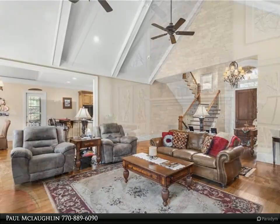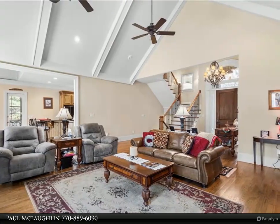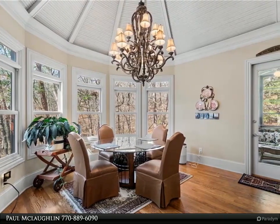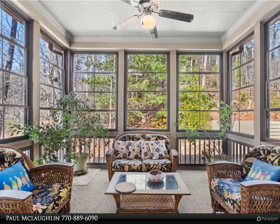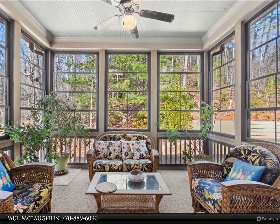Tucked away down the hallway, you will find a lovely, appointed half bath. Continuing from there, you will enter a large, oversized master bedroom, which again boasts another vaulted, wood-beamed ceiling, a quiet reading area with views of the backyard and wooded walking area. As you walk upstairs, you are greeted by two large bedrooms with full baths each.